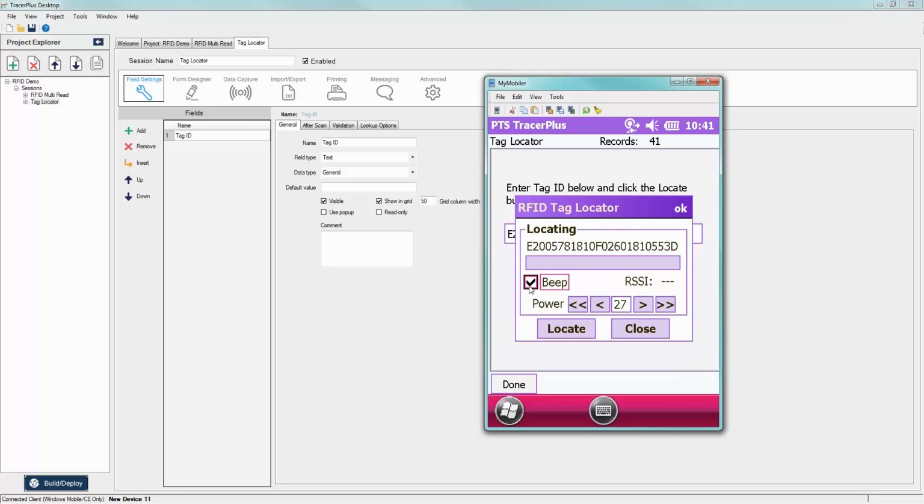You can choose to turn off the beep, but by default it's going to beep as you're locating the tag. The more it beeps, or the faster it beeps, the closer you are to the tag. There's also a progress bar here to indicate that same thing. You can also adjust the power level right from here, so if you want to turn up or turn down the power level based on other tags being in the vicinity, you could do so. From here you can click this Locate button, or you can hold down the trigger on the RFID device.